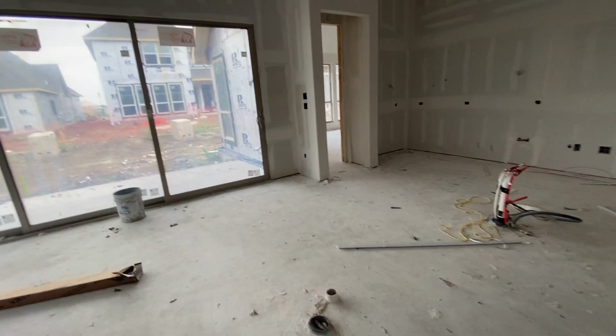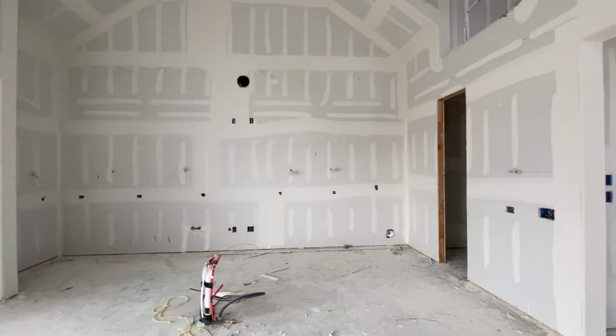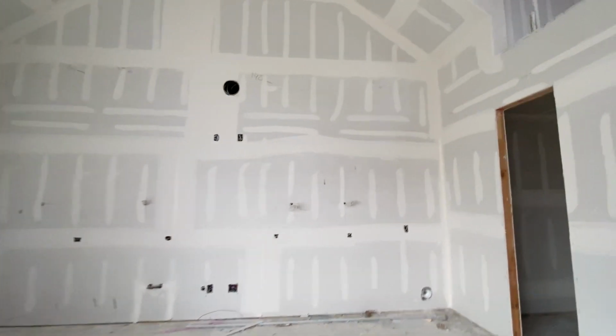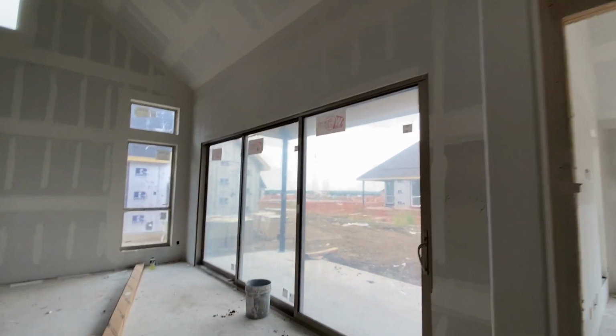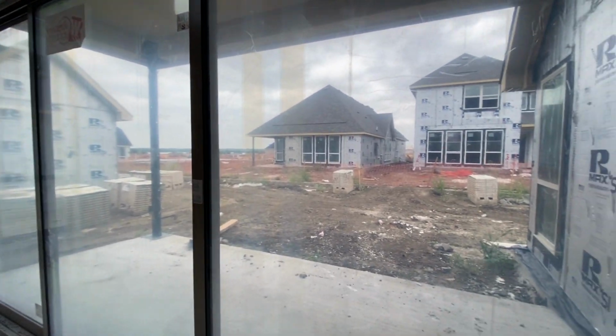And you can see you'll have a floor plug down here. This will all be the kitchen. So you have a big island right here. All of this will be cabinets. This is the walk-in pantry. A good amount of space in there. And my client, you of course already know, but we have triple sliders, which is so cool. It'll be great for entertaining, utilizing all this space out here.